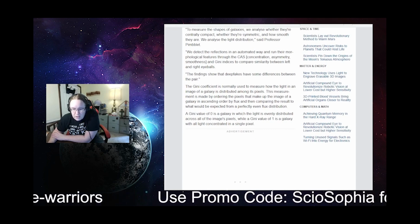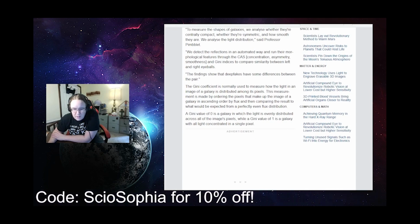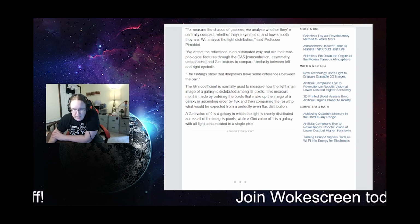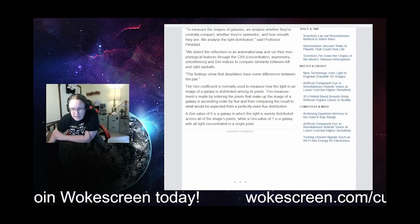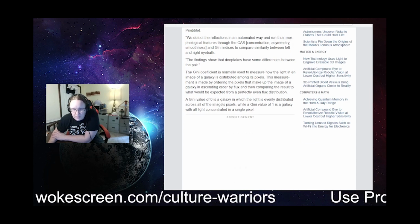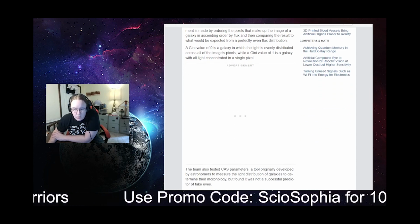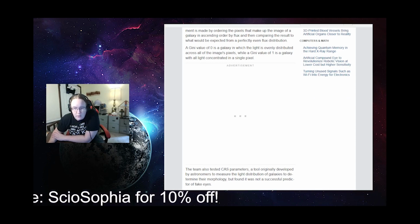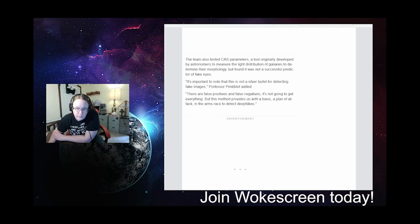The Gini coefficient is normally used to measure how light in an image of a galaxy is distributed among its pixels. This measurement is made by ordering the pixels that make up the image of a galaxy in ascending order by flux, and then comparing the result to what would be expected from a perfectly even flux distribution. A Gini value of 0 is a galaxy in which light is evenly distributed across all of the image's pixels, while a Gini value of 1 is a galaxy with all the light concentrated in a single pixel.